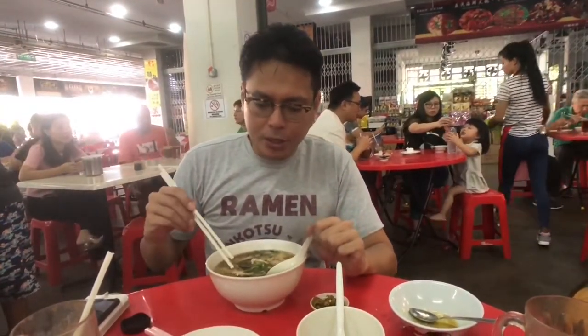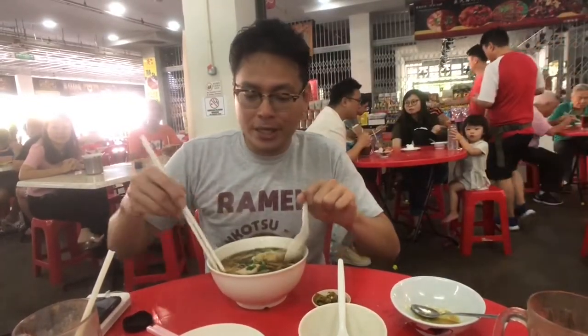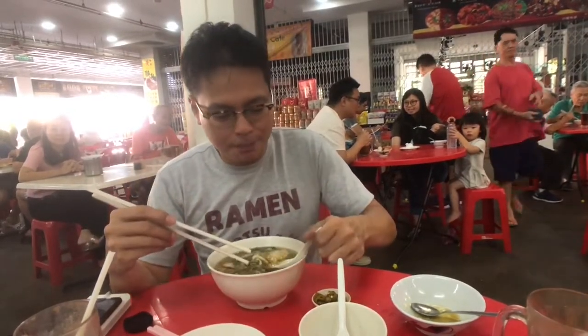Up next, I'm having wonton mee. This is a classic Cantonese noodle dish, but it's become one of Malaysia's iconic dishes as well. You can either have this dish served with or without soup. Today I'm having it with soup. Essentially it's thin egg noodles with roasted pork and pork wonton dumplings. Now, if this isn't comfort food, I don't know what is. I'm gonna try the broth first.